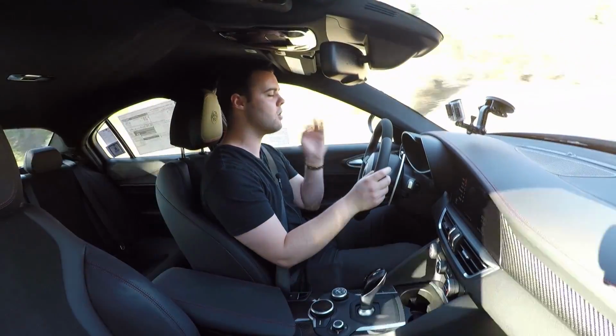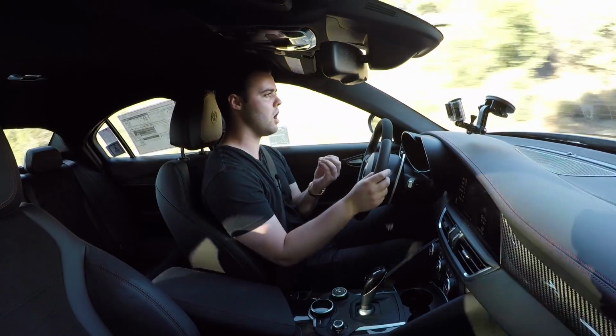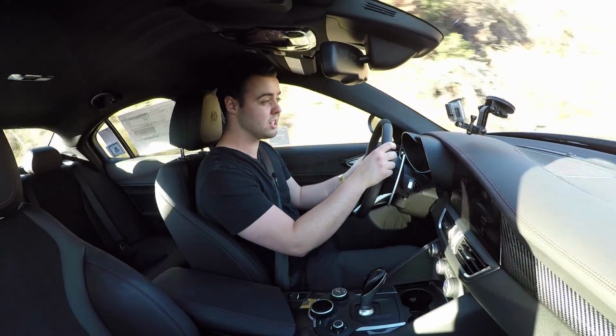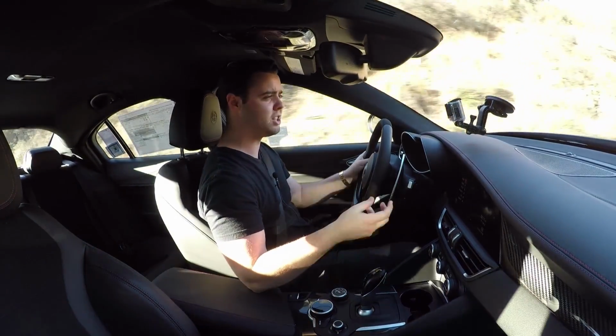Sound is something that auto manufacturers are losing out on. They're losing that brilliant noise because of emissions restrictions. Everyone is downsizing and boosting their engines, and only some manufacturers are actually able to work around that and create a vehicle that sounds good. And the Quadrifoglio is absolutely one of those.